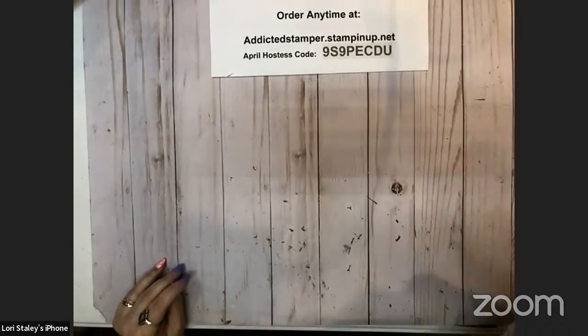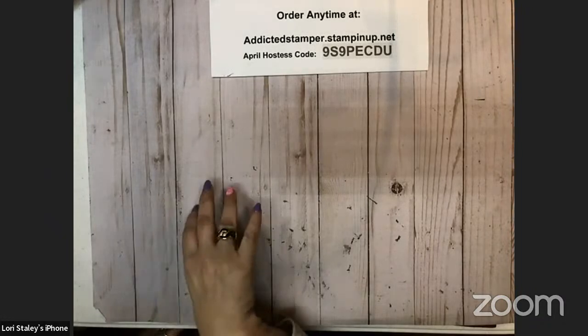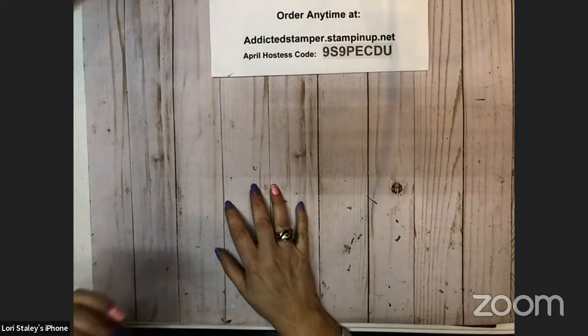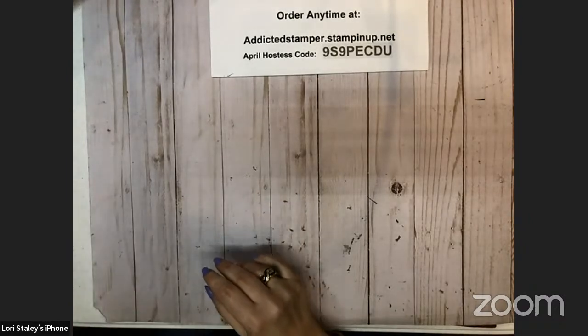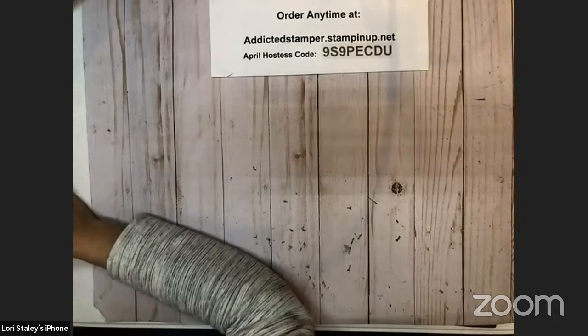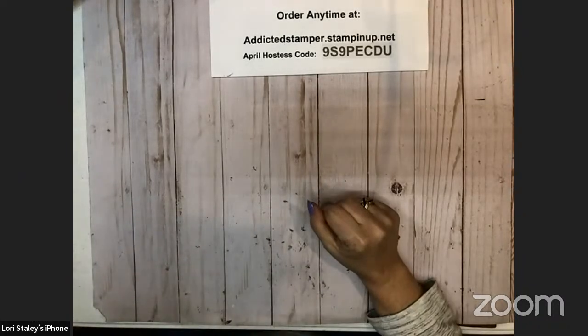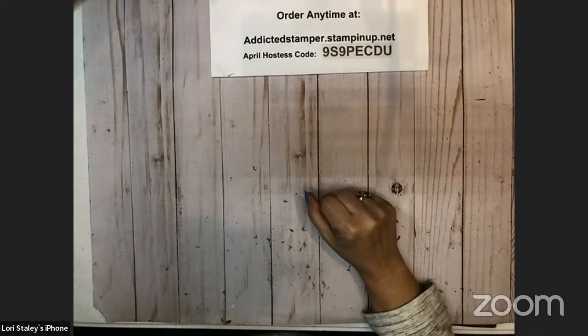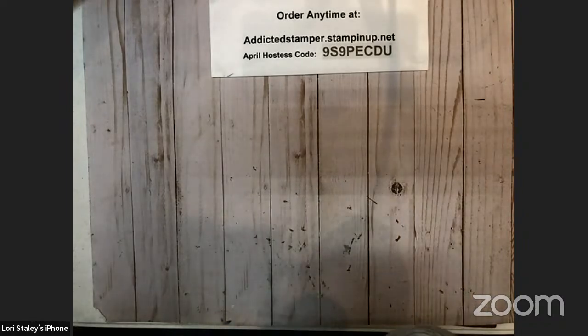Also, just wanted to mention that if you have seen the retired list and you saw some asterisks, there is going to be a selection of product that will continue to be available in our online store. I'll talk more about that probably next week, but if you look at the bottom, it'll tell you what the asterisks mean, and you'll be able to continue to obtain those in the online store.